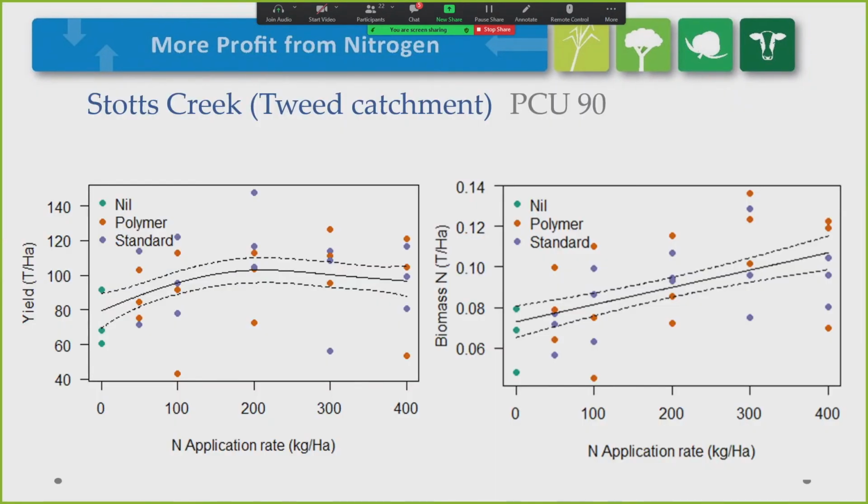Okay, a little bit of a messy graph, but what we can see here is an N response curve where we applied 0, 50, 100, 200, 300, 400 units of nitrogen, the green dots being the nil, the orange dots being the orange polymer, and the blue dots being the standard urea fertiliser. And what's really interesting there is we've got a fairly flat N response curve, and we couldn't separate out the differences between the polymer or urea.